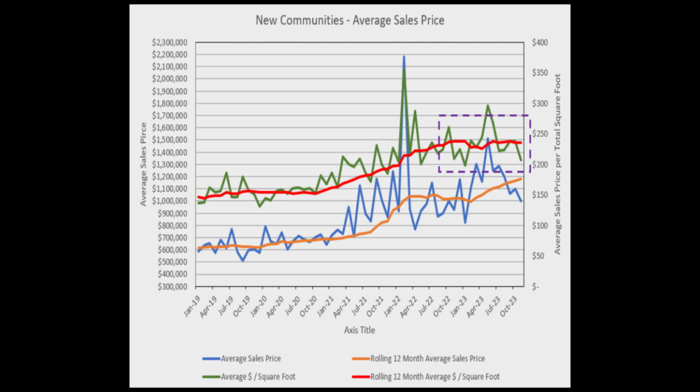The 12 month moving average, the orange line, shows the average sales price, and you'll see how that's continuing to creep up since January 2023. It kind of flatlined from January of 2022 to January of 2023, and then it's slowly been coming up. However, the average price per square foot line has stayed relatively static since July of 2022. Why the difference?